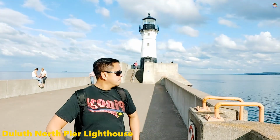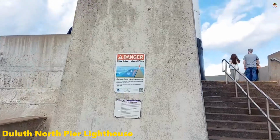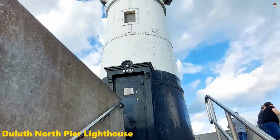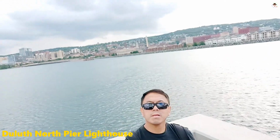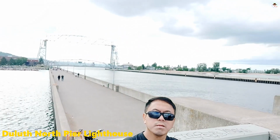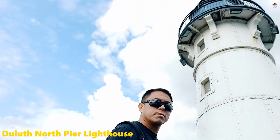Construction of the Duluth Harbor North Pier Lighthouse began in late 1909 and finished after the opening of the 1910 shipping season. An iron tower enclosed by steel plates, the North Pier Lighthouse stands 37 feet tall and measures 10.5 feet in diameter at its base. It was listed on the National Register of Historic Places in 2016 for its local significance in the themes of engineering, maritime history, and transportation.